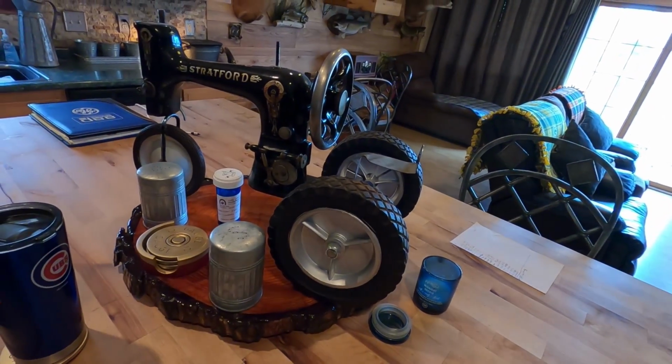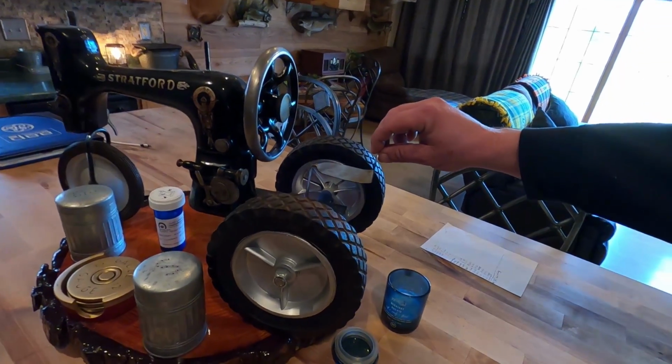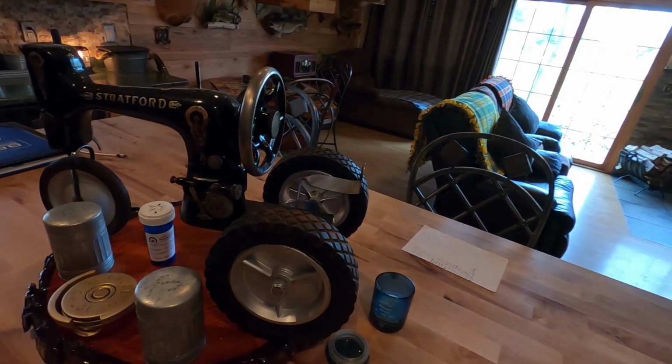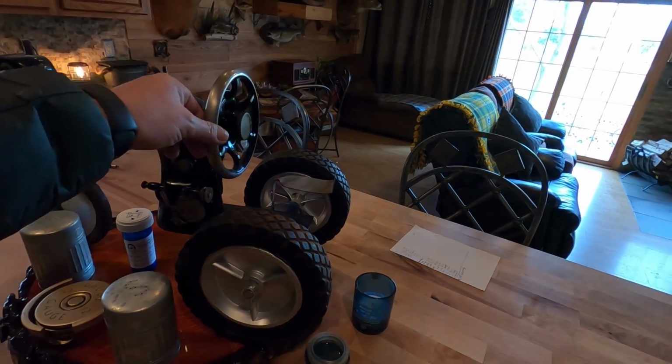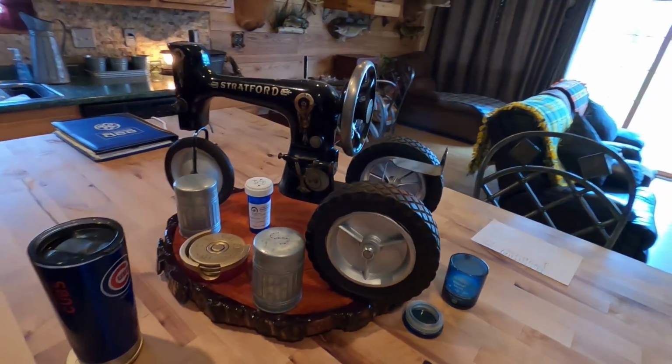The old, it's not a Singer, it's a Stratford. So this is a pie server that he just screwed on there, and then whatever he just did. Bent, right? Yeah, he just bent it. This is your steering wheel? Yeah, that's a pretty cool idea. And then just a couple of wheels. And it almost looks like this guy.